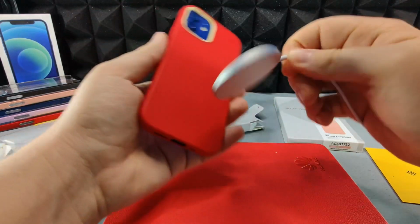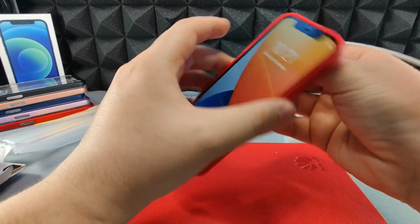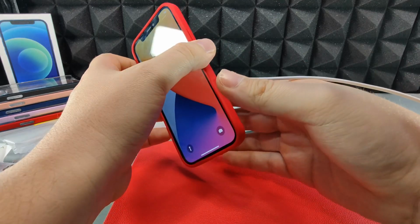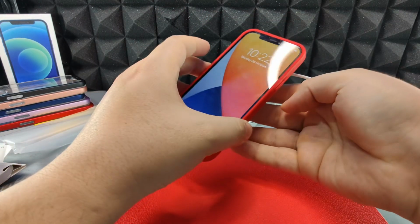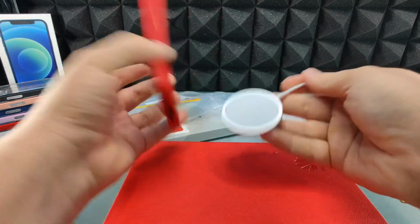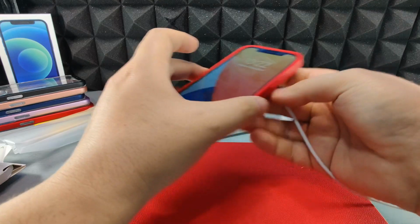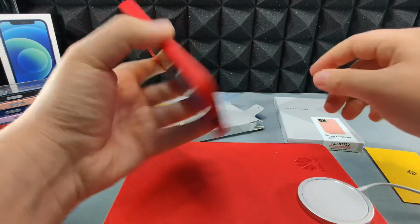Let's try the Magsafe charger. Nothing. Magnetizes, but nothing other than that. So it looks like none of the cases are actually going to work with the Magsafe charger. So if that's something he was planning to do, sorry to say, it will not work.